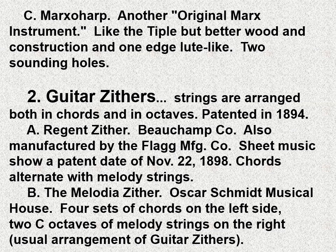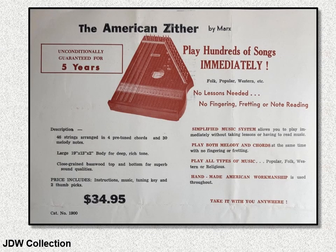And then we have a group called guitar zithers, which I call guitar zithers, in which the strings are arranged both in chords and in octaves. And this was patented in 1894. There are a number of these sorts of guitar zithers. The basic format is the same. The names may change quite a bit. Marx sold, quote, the American zither.